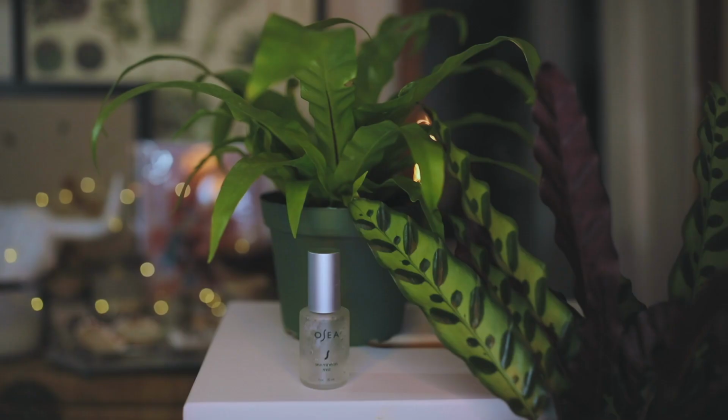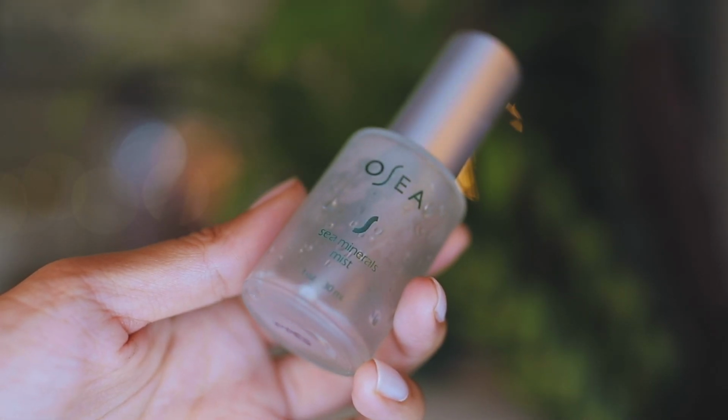So the last little mist is this one from Osea. It's their Sea Minerals mist. I brought this everywhere with me when I was traveling as well, just because the bottle is so small. It's just really easy to travel with. I didn't feel like the mist was as hydrating as other mists that I've tried.